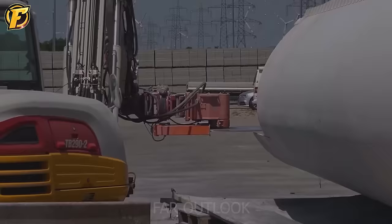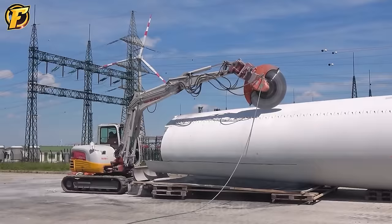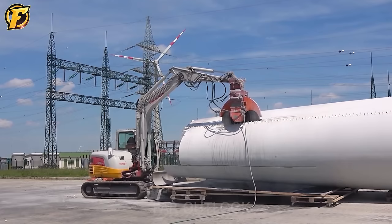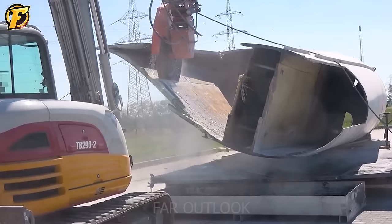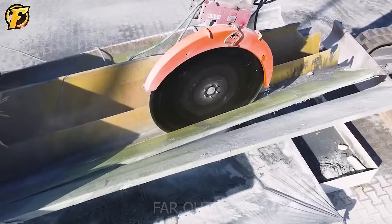Dismantling wind turbine blades with the support of machinery and technology has brought impressive results. In the final cutting stage, D3HS saw on the 7-ton excavator overcome the most difficult obstacle, cutting the cross-section of blades up to 3.2 meters in diameter. Although not the ideal choice, the machine still performed excellently with its 1.4 meters long diamond blade, cutting the blade into small pieces in 3 days.